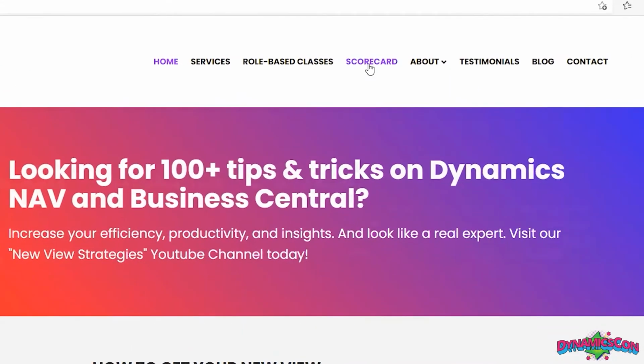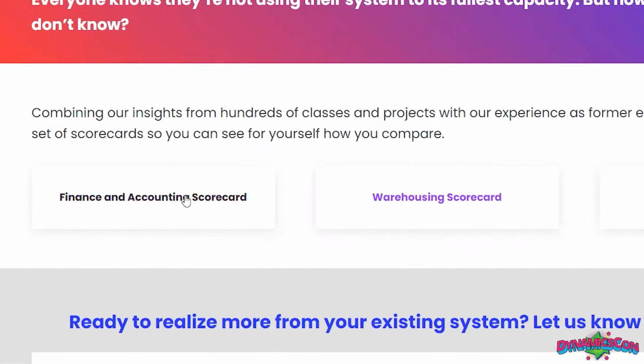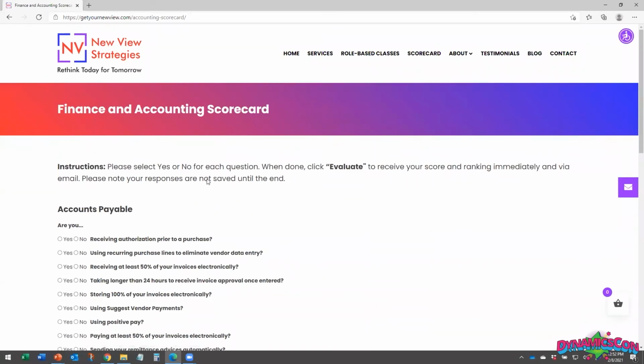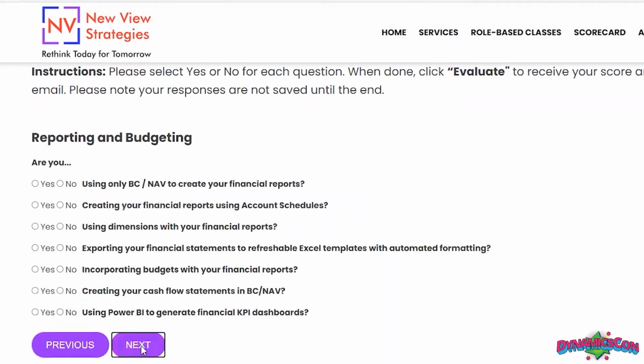It's going to take us to our system scorecard page eventually. Okay. And so far, we have the finance and accounting scorecard and the warehousing scorecard. You're probably not surprised since that's what we just talked through. And let me just show you very quickly how this works, but it's very intuitive. The beautiful thing is you can do your own self-assessment. We take you through different sections within each of these categories and ask you a bunch of questions about how you're using the system. Answer yes, no, tab through, keep answering. There's about 30 questions. Doesn't take very long, but it may be some eye openers for you.